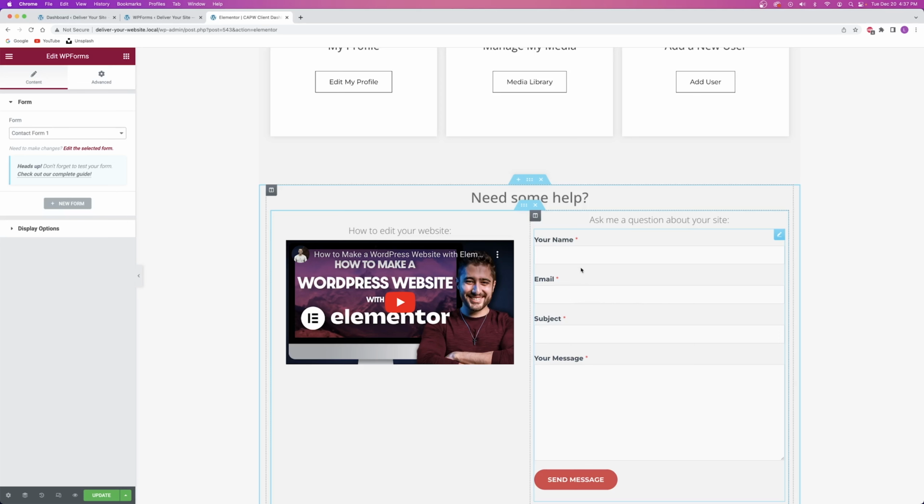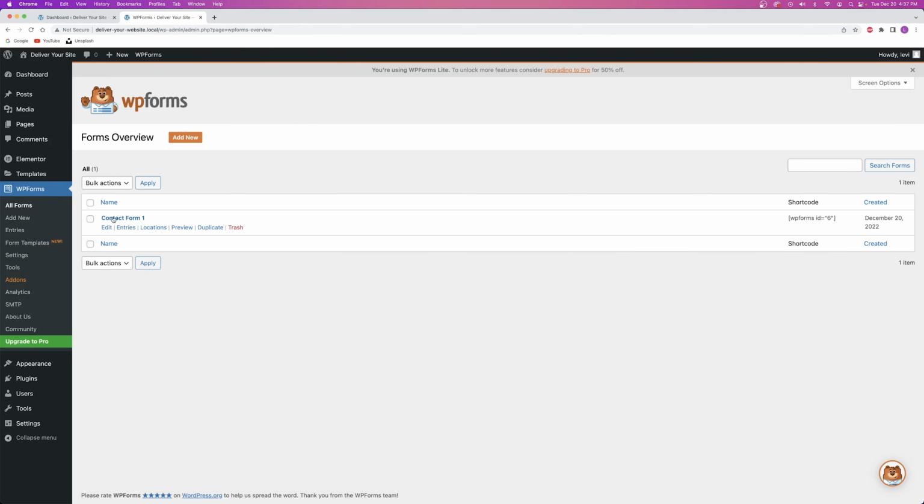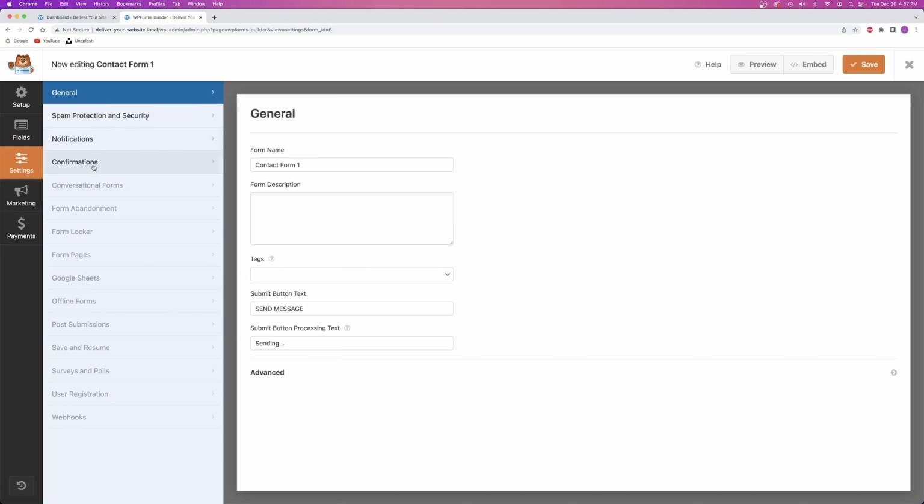Now, the last thing that you want to do is make sure that this contact form is actually sending emails to you. So let's go ahead and click on update to save our work. And we're done with editing the template, so we don't need to be in here anymore. We can actually close out of this one. From here on WP Forms, over here on the left-hand side, we're gonna edit the contact form one more time. And from here, we'll go to the settings tab on the left, and then we'll drop down to notifications.